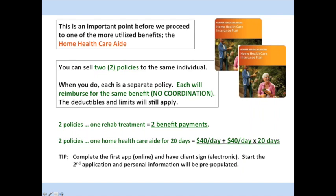When you do, each is a separate policy. Each will reimburse for the same benefit. No coordination. Now, the deductibles and limits still apply. So you have two policies. One rehab treatment that takes place in the home. The individual qualifies for two benefit payments. Two policies sold. They have one home health care aid benefit for 20 days. That equals $40 a day plus $40 a day on the second policy times 20 days.